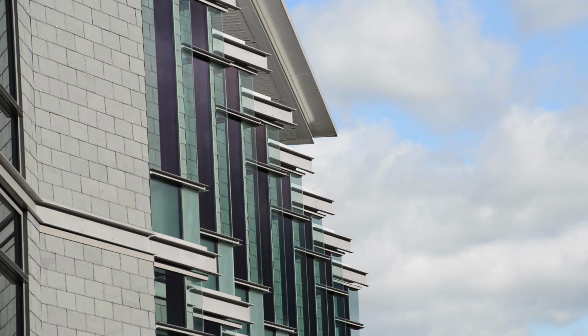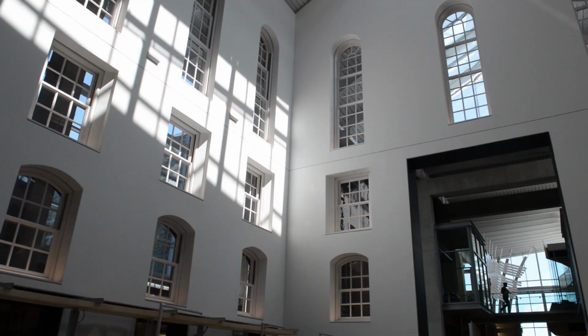This is an extraordinarily exciting moment in the history of Williams. We've been planning this library for more than a decade, thinking about the work that it's going to make possible, imagining what it would look like. But there's nothing like actually being in it to understand the profound impact that it's going to have on the work of students and faculty.